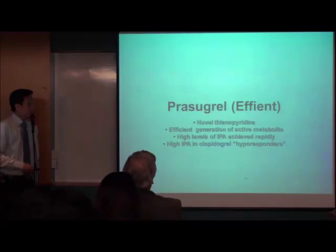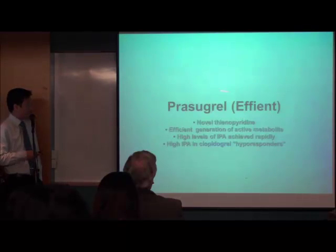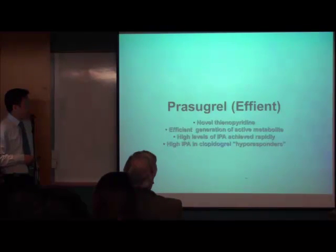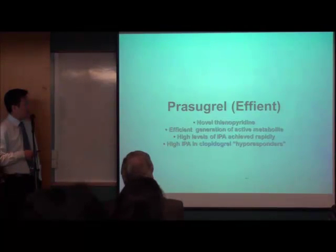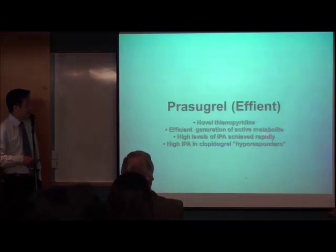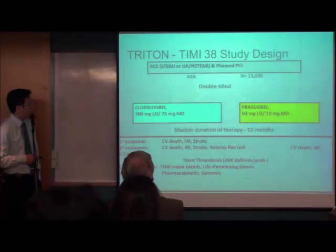So there are two new antiplatelets in the market, and I think we've all heard of these drugs. The first drug that we talk about is prasugrel. Prasugrel is also a thienopyridine, but it has very efficient generation of active metabolite. It has high levels of IPA, which stands for inhibition of platelet aggregation. And this is achieved rapidly, and it has high inhibition of platelet aggregation in clopidogrel hyporesponders.